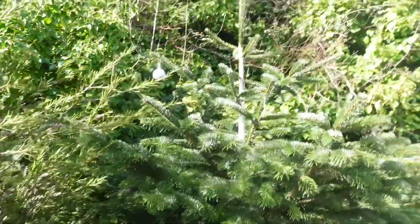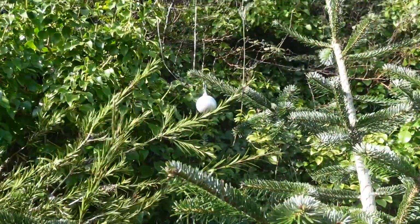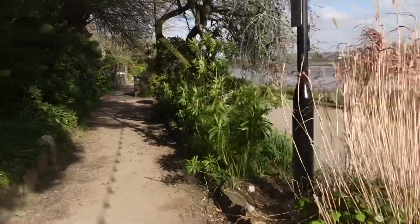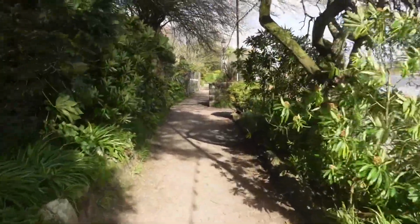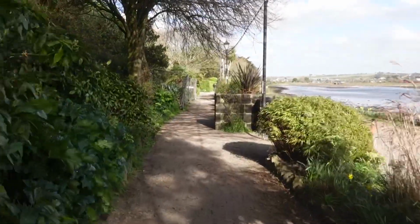Just a little bit less wind would be nice. Somebody's planted a Christmas tree there, and there's a bauble on it. A little bit out of season, but I like that. Do you know, on a sunny day, what a very nice walk. I highly recommend it. Wouldn't recommend it so much on a stormy day.